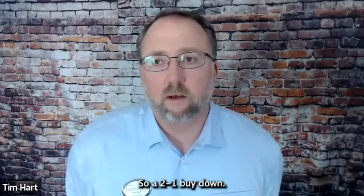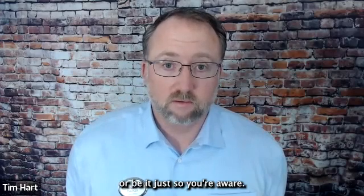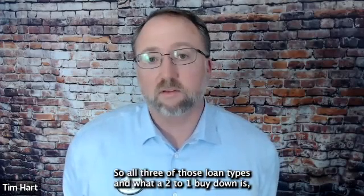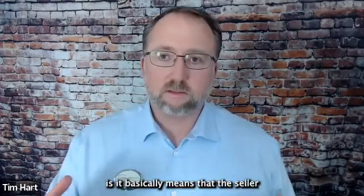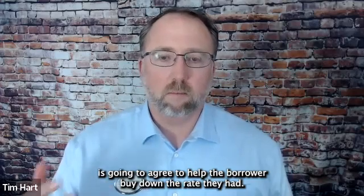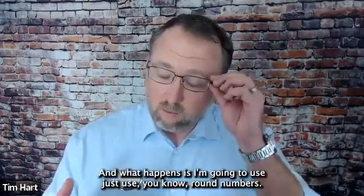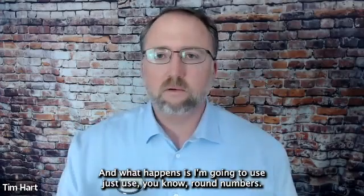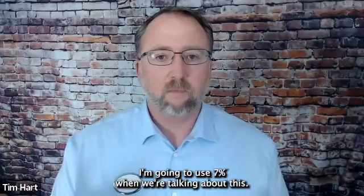So a 2-1 buy down. First off, this can be done for a conventional, FHA or VA, just so you're aware. So all three of those loan types. What a 2-1 buy down basically means is that the seller is going to agree to help the borrower buy down the rate. The seller has to pay this amount. I'm going to use round numbers. I'm going to use 7% when we're talking about this. Okay, so just use a conventional mortgage.